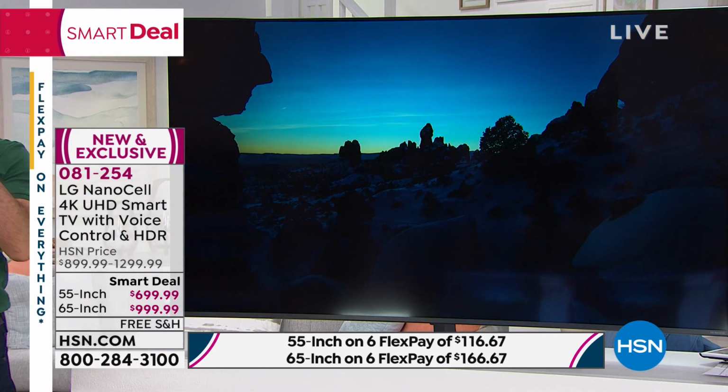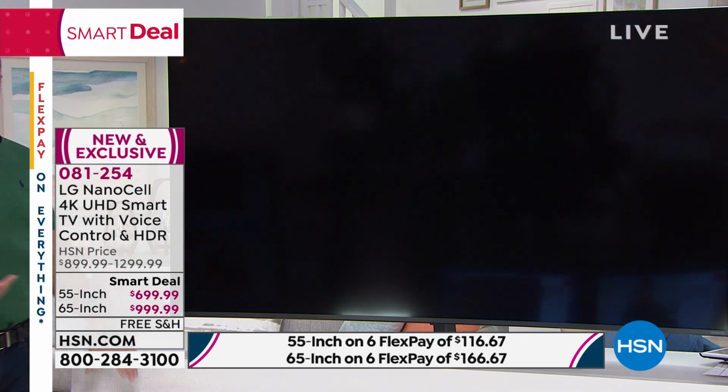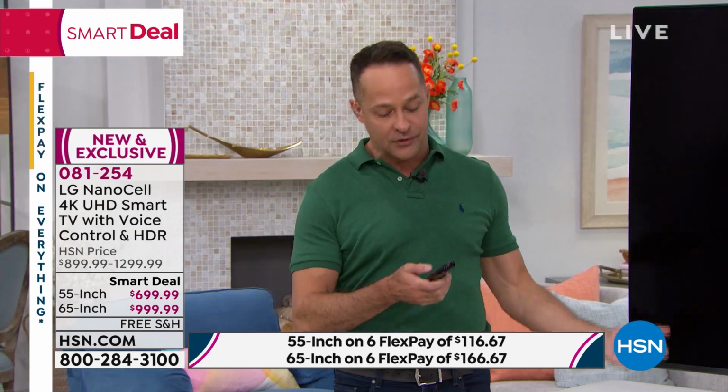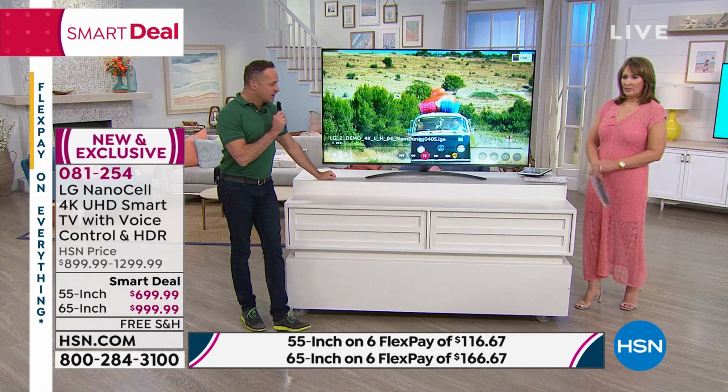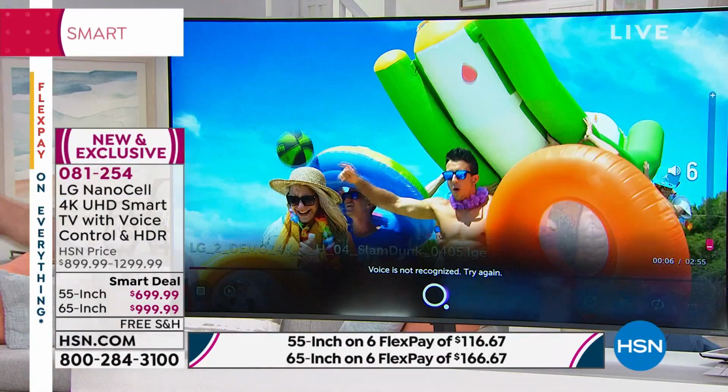Now, I haven't mentioned a ton of things. For example, this television has Alexa built in. What? Alexa and the Google Assistant are both built into this. It has voice control. For example, I can say, turn television up, and you'll see the TV. Do you see over there?